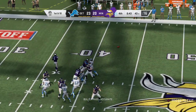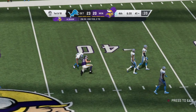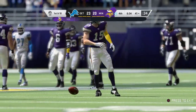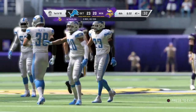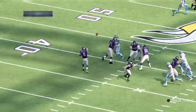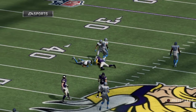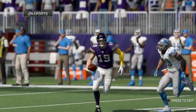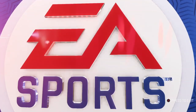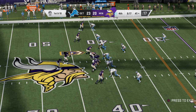Throwing on first down, Shaw. That one into the hands of Thielen, complete. And they're well past midfield, just a yard or two shy of the 40. He'll get 15 and a Vikings first down. Back-to-back good plays have them on the move on first down.